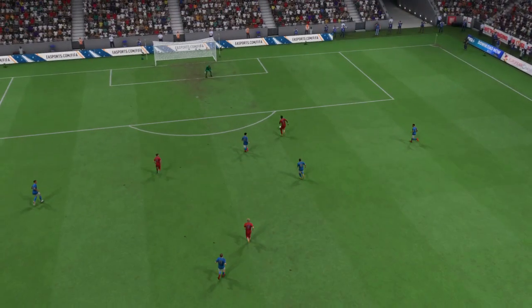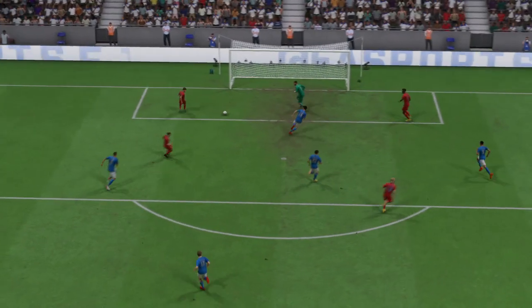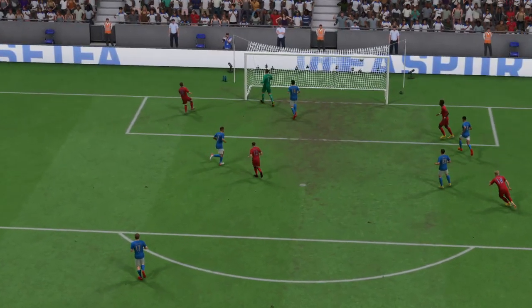Well, here's the replay, and he shows great awareness to play this through ball. While the movement in the box is equal to it, it's such good timing. What a goal.